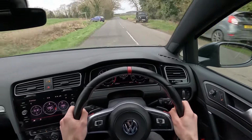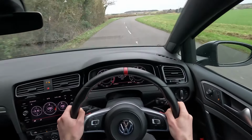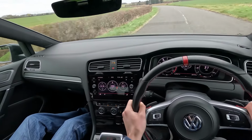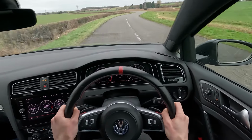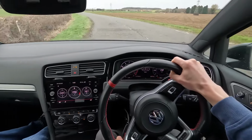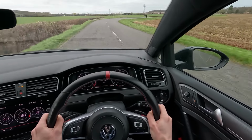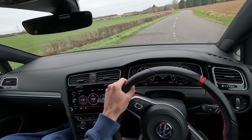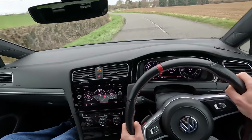Well, I have to say I'm happier in the comfort setting. It's interesting to compare it. I probably feel it's more comfortable than the passive setup on my Golf R, but I suppose if that had DCC, there wouldn't be much in it. We've got a few people walking, but its brakes feel actually very similar. The car feels a little bit lighter on its toes.